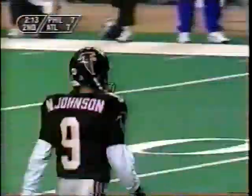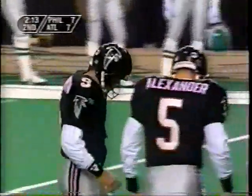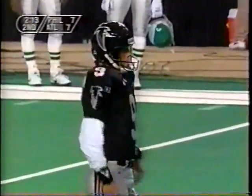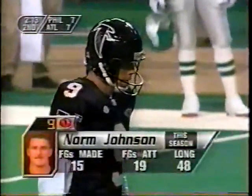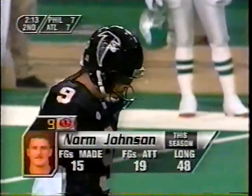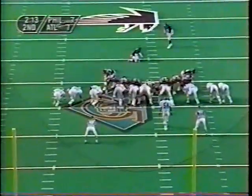Number 1, Jeff George. The only other number 1 that we could think of was Warren Moon. And I really can't think of another one back in the years of broadcasting and playing in the NFL. Yeah, he said that he took number 1 because his dad told him to take number 1. And he wanted a fresh start.